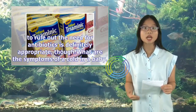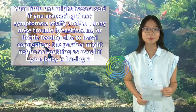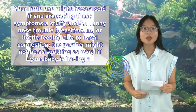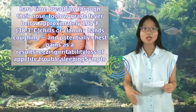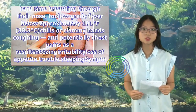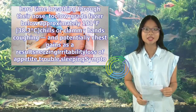What are the symptoms of a cold in a baby? Your little one might have a cold if you are seeing these symptoms: a stuffy and or runny nose, trouble breastfeeding or bottle feeding due to nasal congestion. The pacifier might not be as soothing as usual if your baby is having a hard time breathing through their nose. Low-grade fever below approximately 101 degrees Fahrenheit, 38.3 degrees Celsius, chills or clammy hands, coughing, and potentially chest pains as a result, sneezing, irritability, loss of appetite, trouble sleeping.